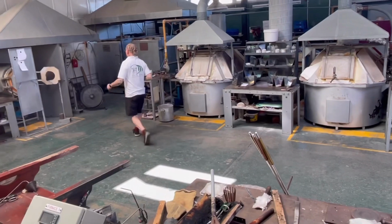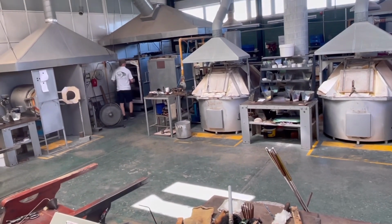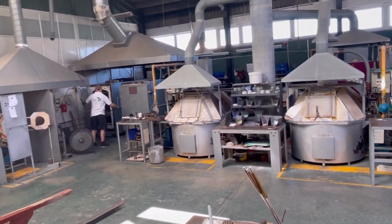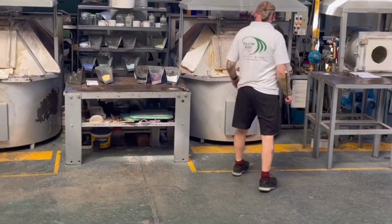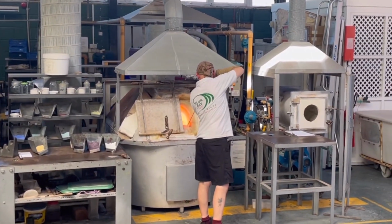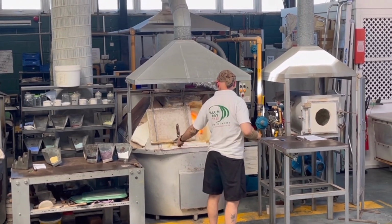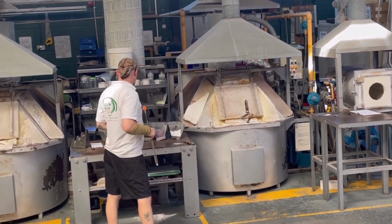Ilalagay niya yung glass sa kiln or oven to let the glass go hard, and then they let it cool down. It's long process po guys. Amazing, isn't it? He's going to make more, and please keep watching as we'll go inside the shop where all the glasses, all the pretty glasses that's already made. So in a minute we will go inside the shop to have a look.